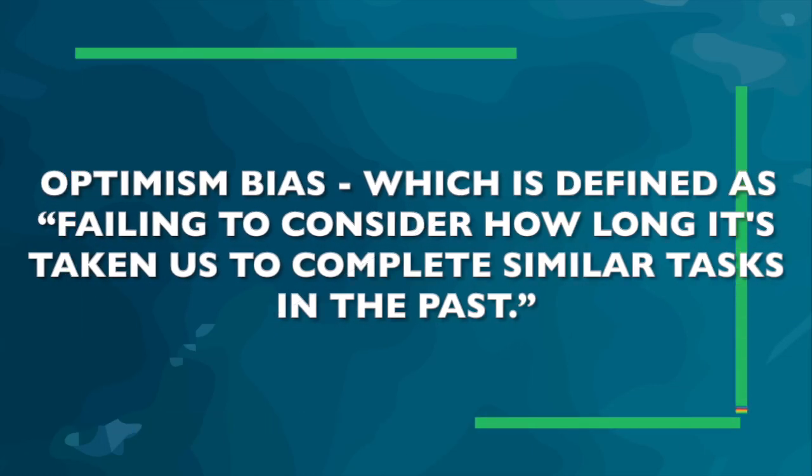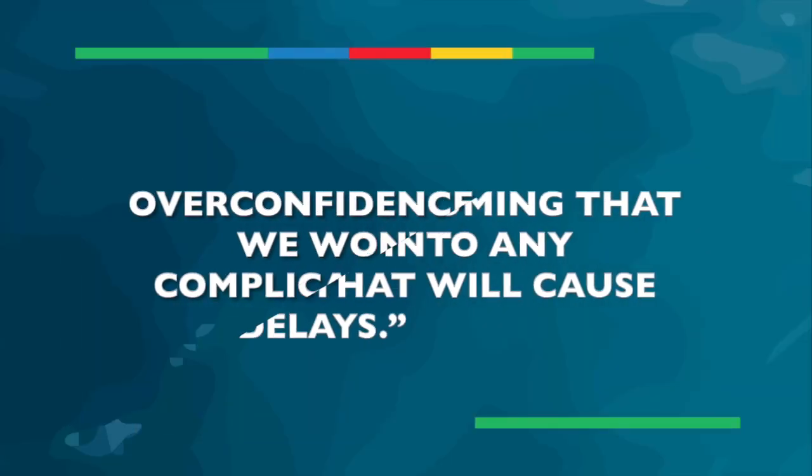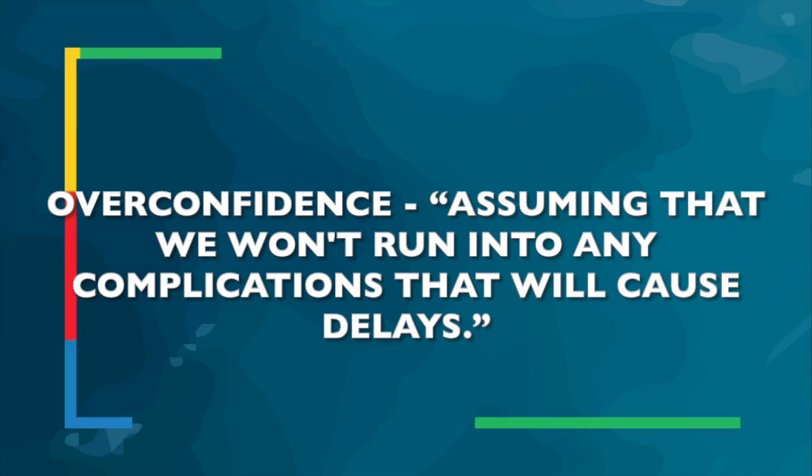A few interesting things have come out in the research that I've done, mainly around human perception. The first is optimism bias. It is defined as failing to consider how long it has taken us to complete similar tasks in the past. So we don't really consider how long something has taken; we have an optimism bias that it's not going to take that long in the future. The other side of this is overconfidence, assuming that we won't run into any complications that will cause delays. In a nutshell, humans really just aren't good at estimating time.